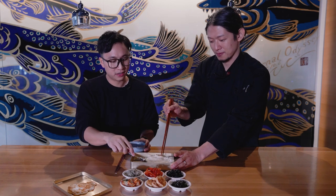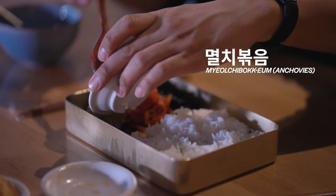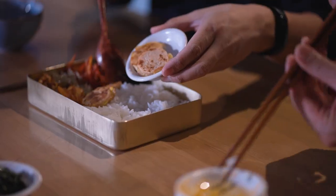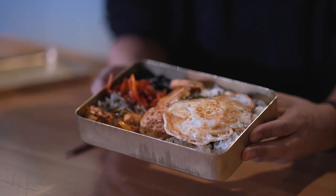Rice is our base here. It's not a day without rice. Let's take some of these soybeans. Then our fried squid. Anchovies. Kimchi. Whoa, it looks so fancy. Yeah, I mean, I didn't do anything, but okay. So this is almost like making art. Yes. Ooh, crunchy. Last thing. Oh, yes. Can't forget this. Our egg. Wow, look at this. It's our Yangpun lunch set, Korean Lunchables.